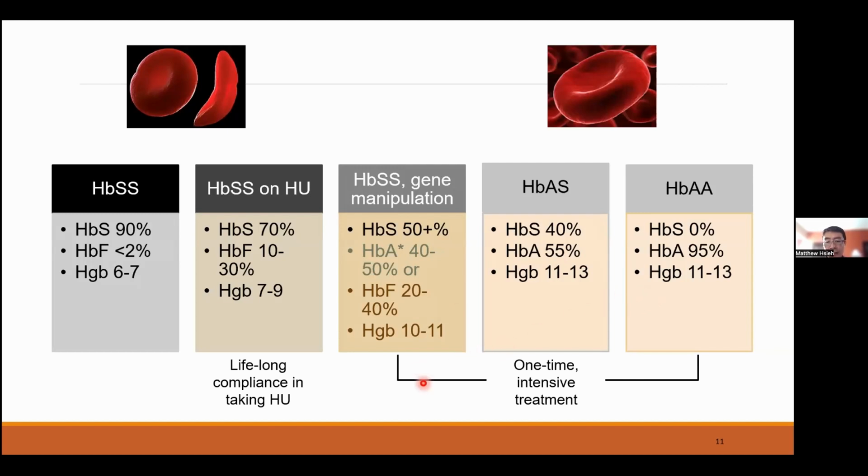And again, these are just one-time intensive treatments. And you do have to work with your doctors so that you can eventually get off some of the transplant related medications.